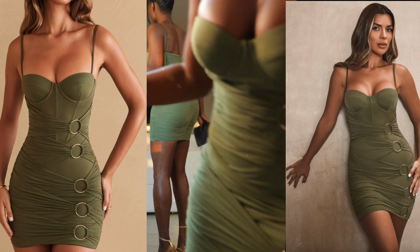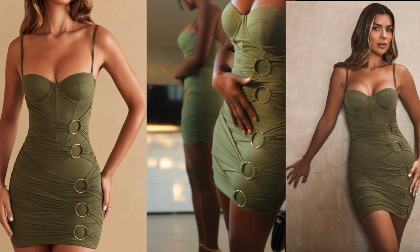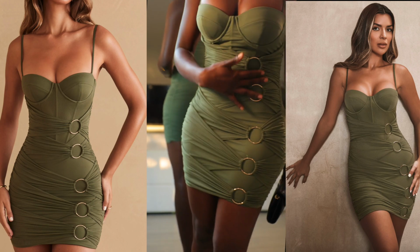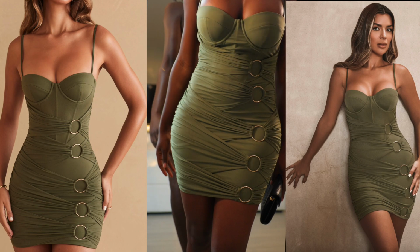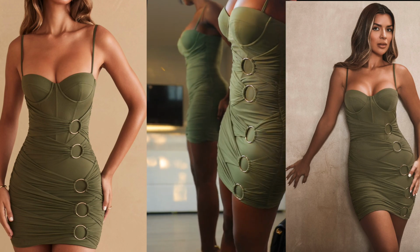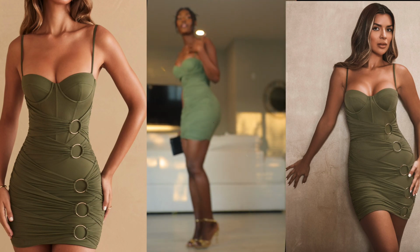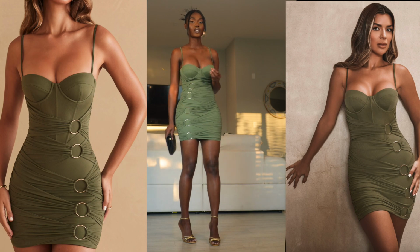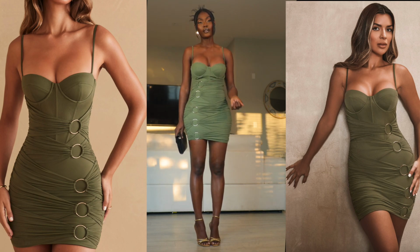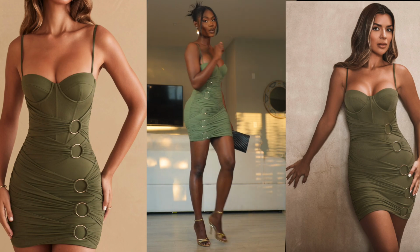Let me show you guys an even closer look at the detailing. As you guys can see, it's the wrap that goes across with the 5 rings right here. It just looks so good. I love it. And it's really, really hard for me to find dresses that fit me this comfortably, and this one just fits me so good. So I'm very, very happy about that. Honestly, so happy. On to the next and final piece.